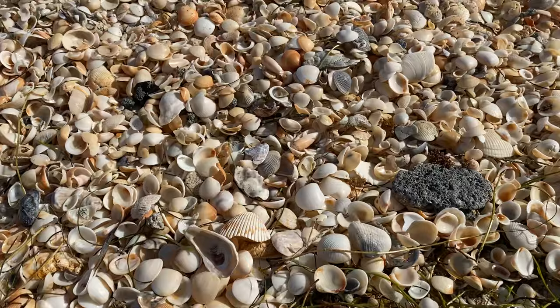Here's a surf-worn chestnut latirus. And a small striped false limpet. All these shells, you don't even see the sand. The shell hunt is on.